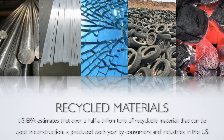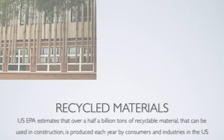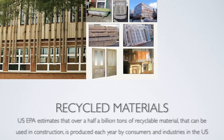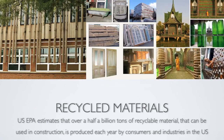These materials come in the form of steel, aluminum, glass, agricultural waste, used tires, residues from coal combustion, construction and demolition debris, and sand, among many others. By repurposing general waste and industrial leftovers, landfills are relieved of volume, transportation costs and emissions are reduced, and raw material that would otherwise have to be mined, extracted, or harvested can be conserved for future generations.